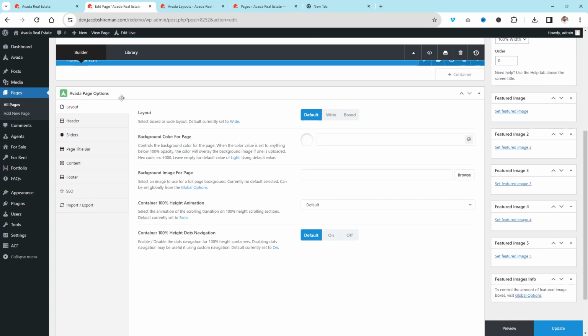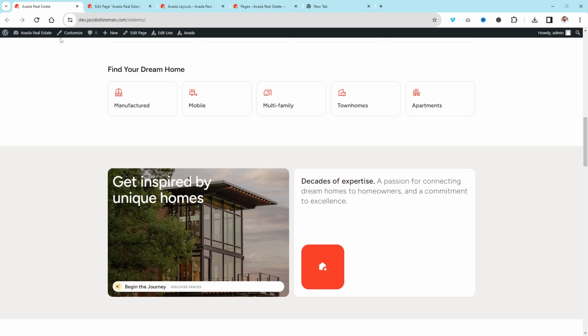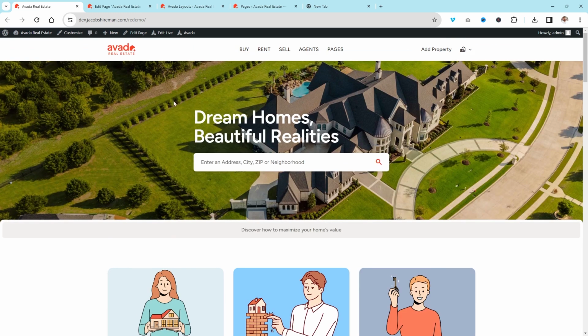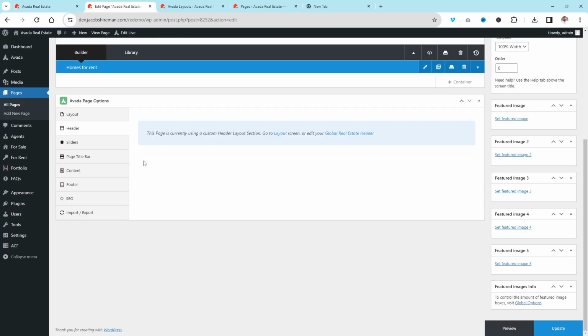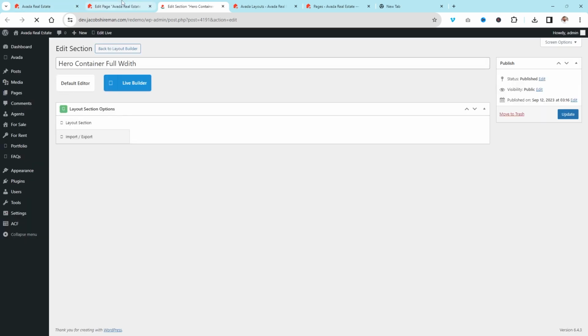The last things too, I guess I could show you would be these page options. A lot of this is going to say that you can't edit the header options because it's controlled by this. So if you realize like, man, why can't I change this slider? Well, it's probably because if you go to page title bar, it's controlled here. So you can click here and go edit it there. So that's some other things with the options.